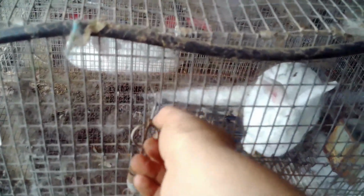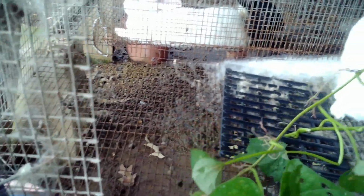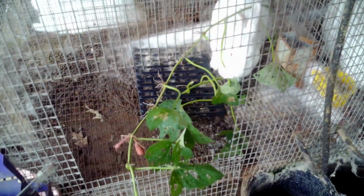Okay. So this is Bonnie. Bonnie is shedding bad right now. All of our rabbits are shedding bad. We're getting ready for winter, but they are still shedding like crazy. And I didn't bring anything for the cutting of the vines. I just laid it down. All right, guys, I'm going to pause it here, and we'll get back to this in just a moment.